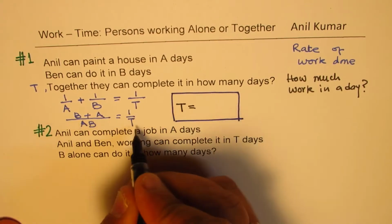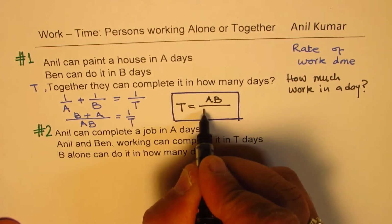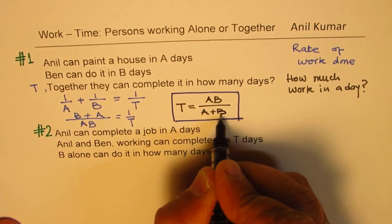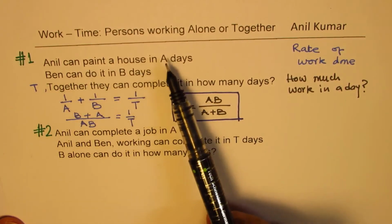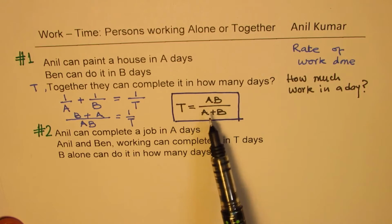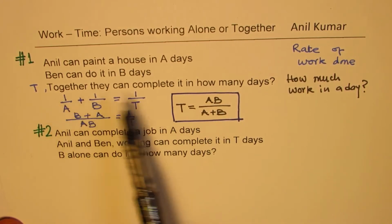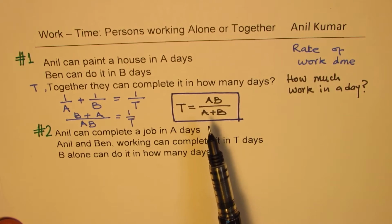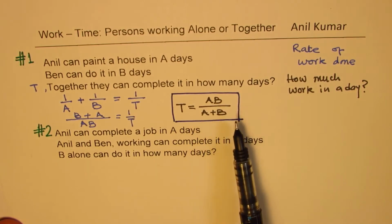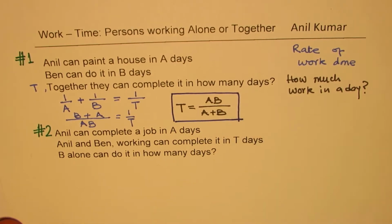So together will be, just flip it, right? So AB over A plus B, correct? That is what happens when they work together. So these days will be given to you, just multiply them and divide by their sum, right? So product divided by sum is what happens when they work together. Is that clear? So that is our formula number 1, which will be used to find how much time a job will take when two persons work together all the time, right?